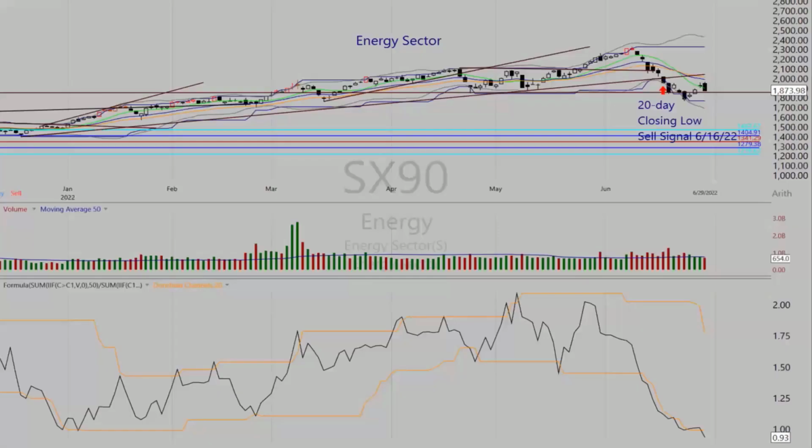So let's take a look at this example. What's really interesting is I was pounding the table on energy. I absolutely loved energy. I was buying energy stocks, made good money on energy stocks, everything from Chevron to even fertilizer stocks like CF in my newsletter, all these different things. The first 6 months were unbelievable for the energy sector. Here's the problem though. The good news was we were in a great uptrend, but look at what just recently happened here. We got a 20-day closing low in the sector on June 16th.